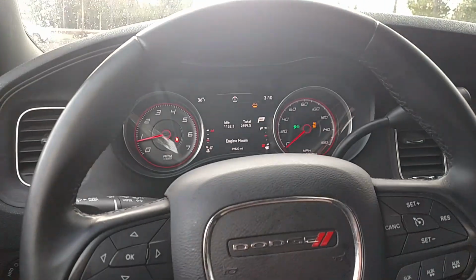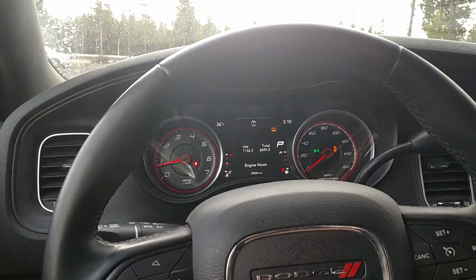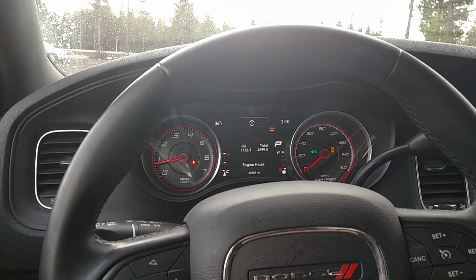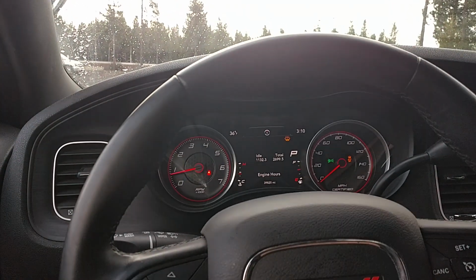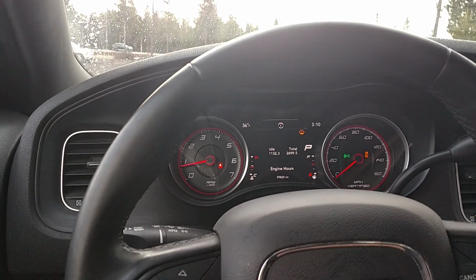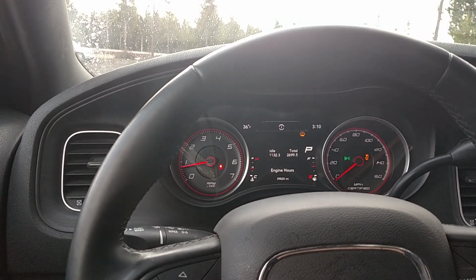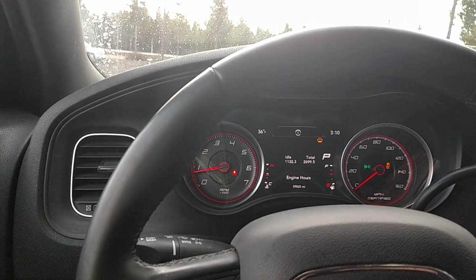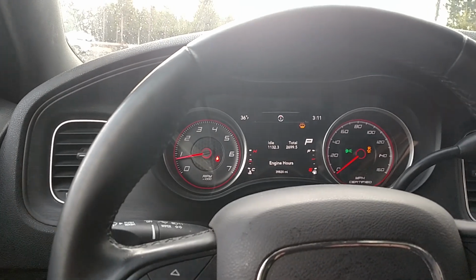I just got a 2016 all-wheel drive Dodge Charger pursuit package with the 5.7 liter Hemi. Runs and drives like a brand new car. Super clean. It's got 39,820 miles at the time of this recording. It's only got 1,132 idle hours and 2,699 engine hours total.